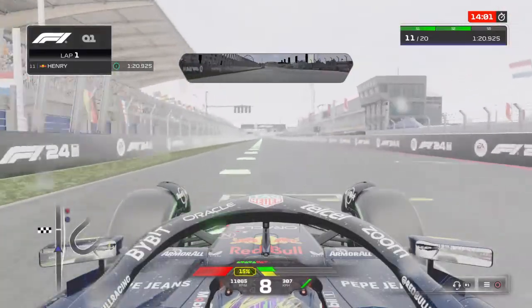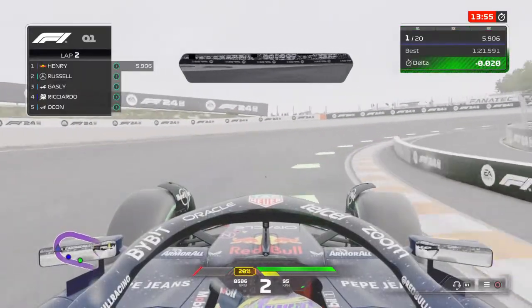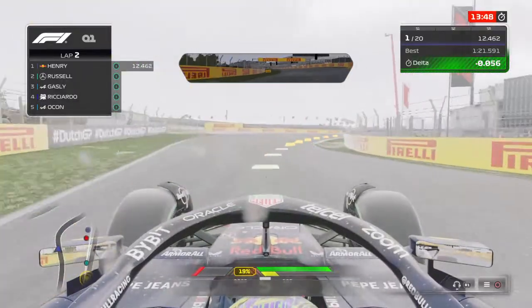That's what I get. Okay, so I got a 121. Okay, not bad. Not bad at all. It looks like we're running on a dry track soon. Back to dry shortly. Perfect.